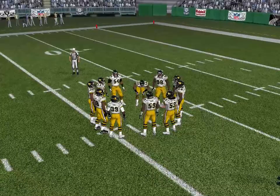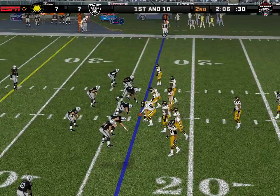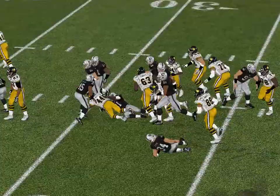Let's go. Everything you got. The tailback. Lowry is there for the tackle at the 29.